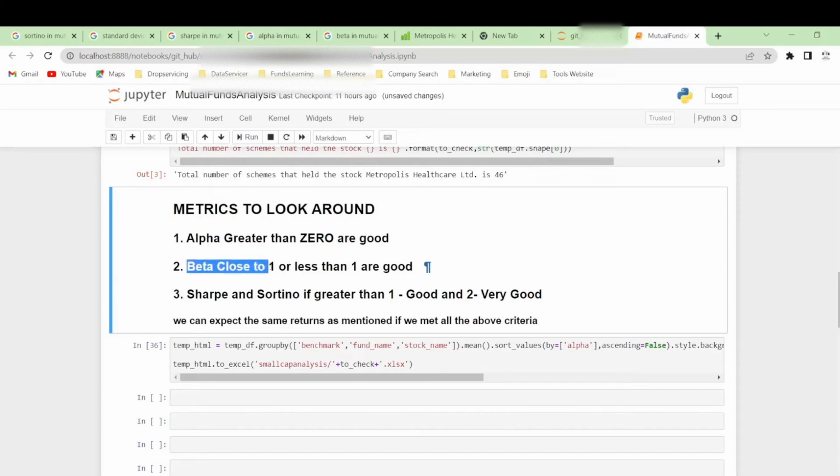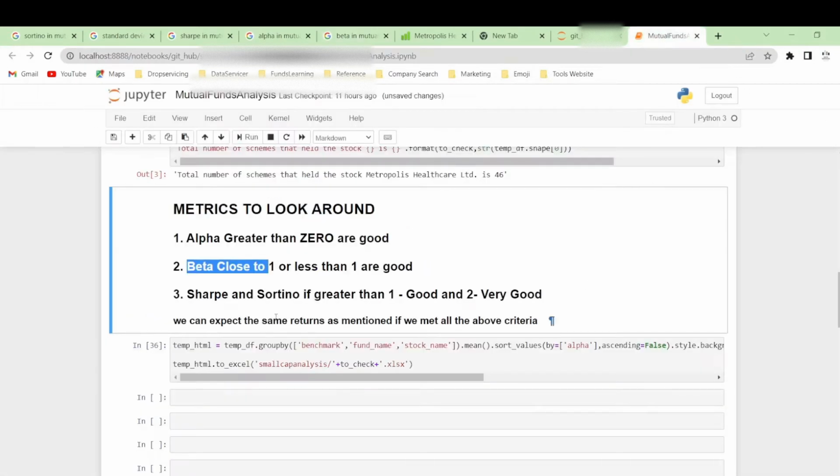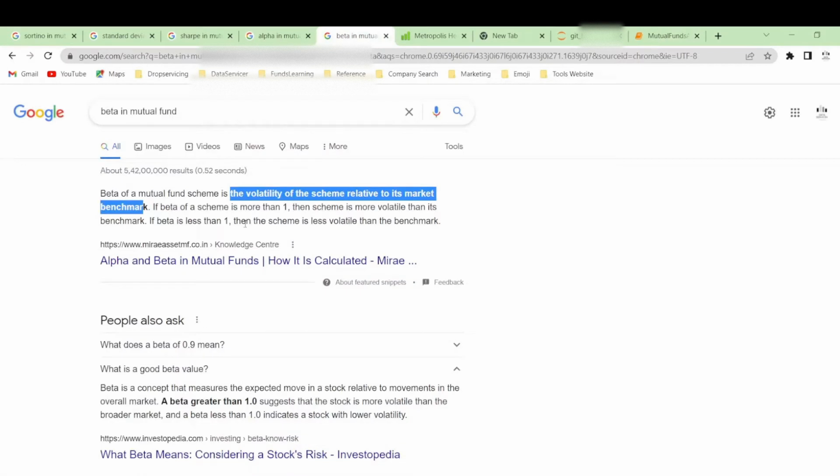And the beta should be close to 1 or less than 1. Beta just describes the volatility of the scheme relative to its market benchmark. Usually if the beta of the scheme is more than 1, the scheme is more volatile, and if it is less than 1, it is less volatile.